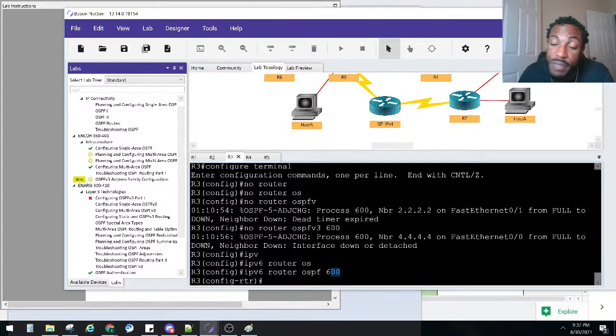It accomplishes the same thing, but Boson is really specific with their grading. They want you to do it how they did it. So even though you fix the problem or you accomplish the same task, they want you to do it the way they did it. That's the only reason why I'm changing this. I wanted to give me my grade, man. Give me my A+.